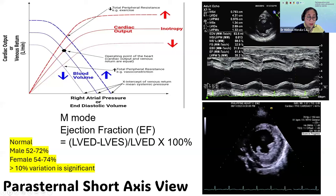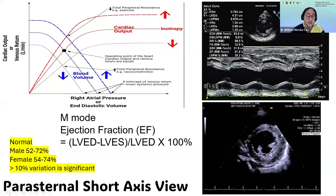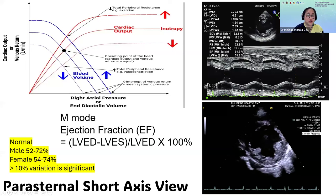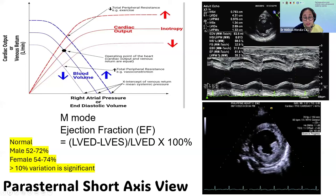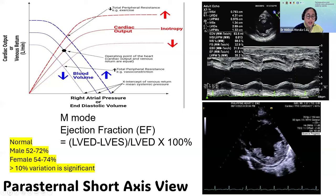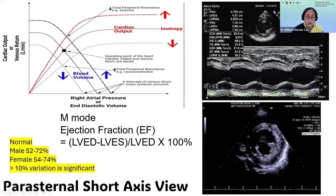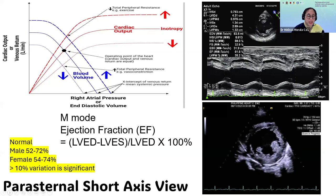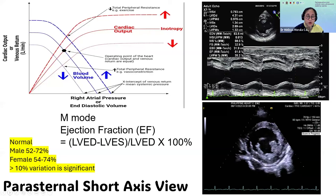While the biplane Simpson or the DES method is more reliable in accurately measuring LVEDV or ejection fraction, in practice, I leave it to the cardiology echocardiographer who is doing the full study once the patient is already stable. In an unstable patient needing anesthesia hemodynamic intervention in the operating room while the surgery is ongoing, we simply obtain the parasternal short axis view at the level of the papillary muscle and do the M mode, or the ice pick view of the heart.